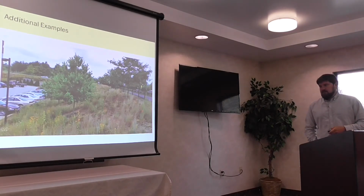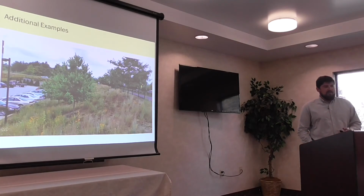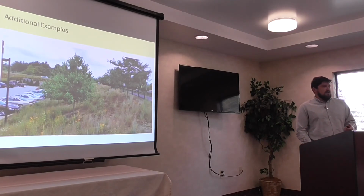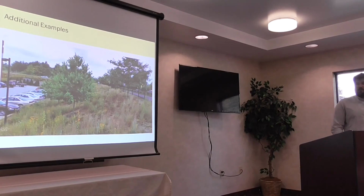But I like this picture because I took it right after we came in and did some string trimming of mare's tail. Mare's tail is a pretty common agricultural weed. It's generally harmless. If there's no real strong reason to get rid of it, we don't always get rid of it.